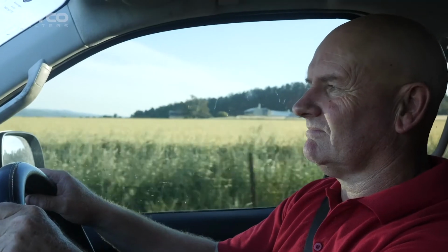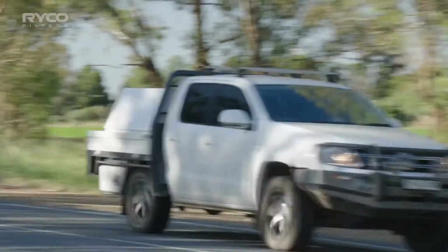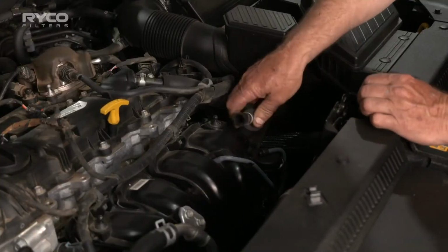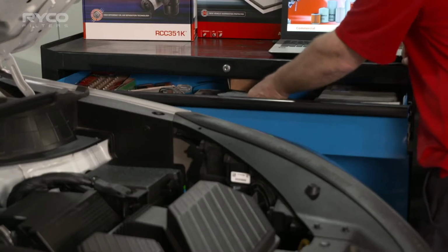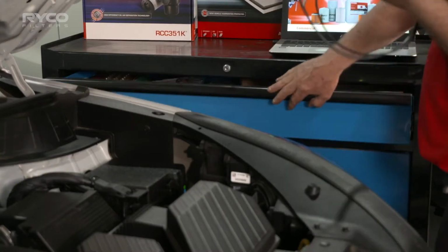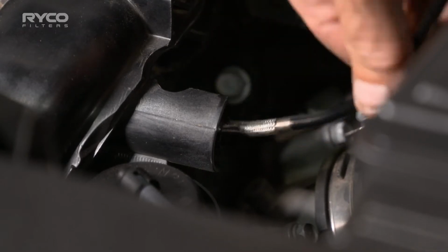Now you might ask, why wasn't a Catchcan fitted from the factory? Extra cost is likely an answer. But also, the issues of not having a Catchcan take time before they present themselves. Let's take a bore scope and inspect this GDI petrol engine with around 60k on the clock. I'm sending the scope down through the intake manifold and in behind the intake valves.